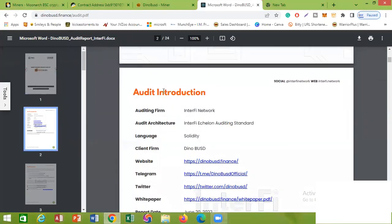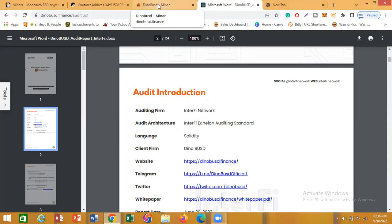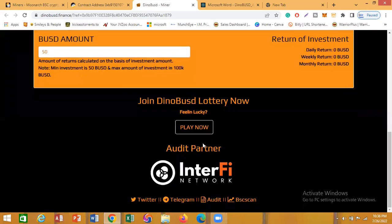Now you can see the website was actually audited by Interfee. Interfee is one of the respected auditing firms when it comes to auditing crypto mining and all that. Let me show you, this is it. Interfee Network, they actually audited them.